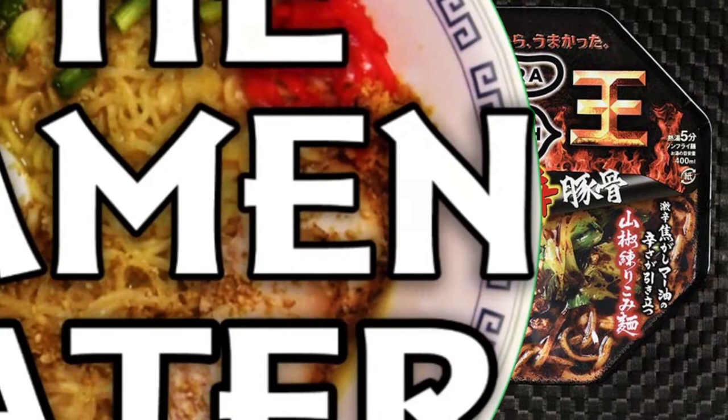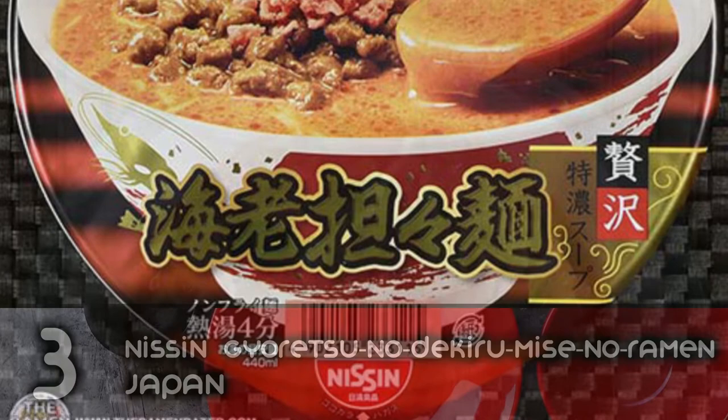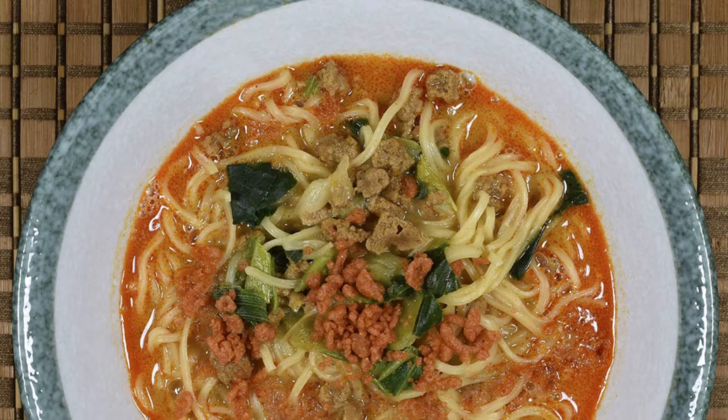In at number three, I'm just gonna read off my notes because this one is so hard to pronounce, and I know I pronounce it wrong every freaking year. We have Nissin Gyoretsu no Dekiru Mise no Ramen Shrimp Tantanmen from Japan. The picture of this one, I've added nothing to. I mean, it comes with so much garnish.